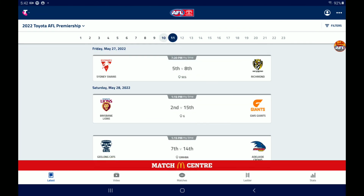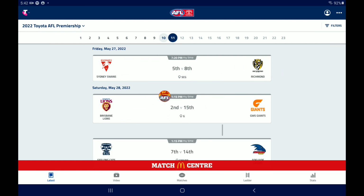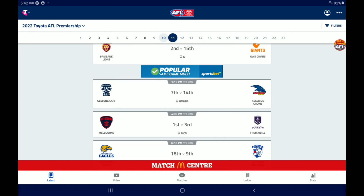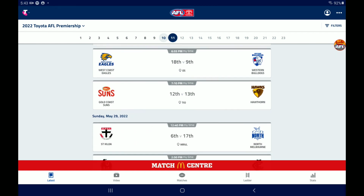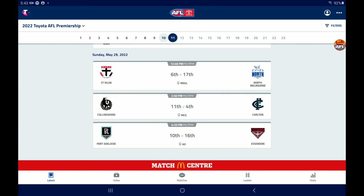Now, round 11, of course, continues. Sir Doug Nicholls Round with Sydney taking on Richmond. Brisbane taking on GWS. In fact, that was the Sir Doug Nicholls Round game last year as well. Geelong versus Adelaide. Melbourne versus Fremantle. West Coast versus Western Bulldogs. Gold Coast versus Hawthorn. St Kilda versus North Melbourne. Collingwood versus Carlton, the big rivalry there. And then you finish off Sir Doug Nicholls Round with Port Adelaide versus Essendon.